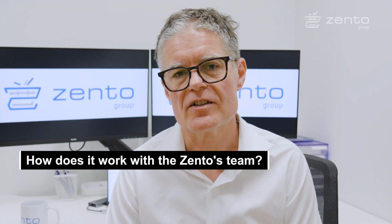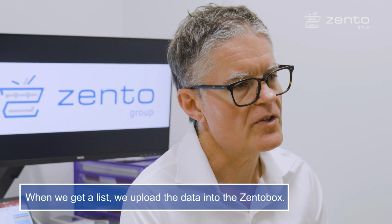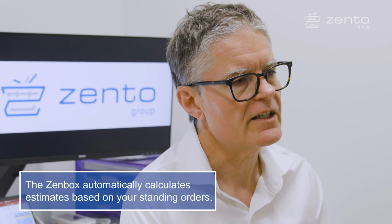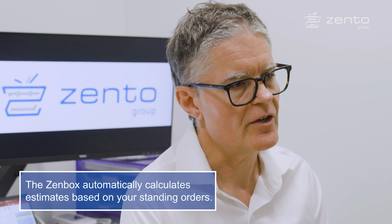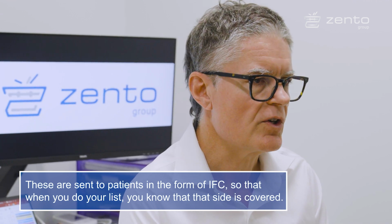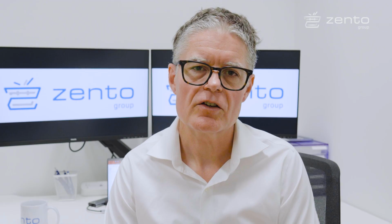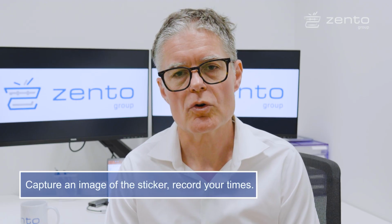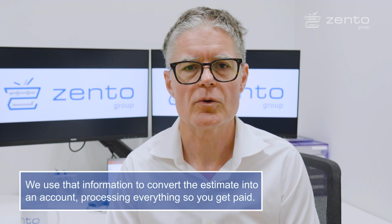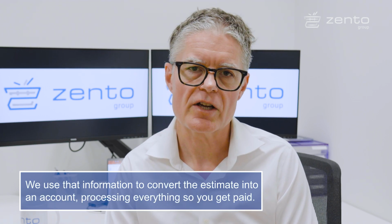How does it work with Zento's team? When we get a list, we upload the data into the Zentobox. The Zentobox automatically calculates estimates based on your standing orders. These are sent to patients in the form of IFC, so that when you do your list, you know that side is covered. During your list, you capture an image of the sticker, record your times, and then we use that information to convert the estimate into an account, processing everything so you get paid.